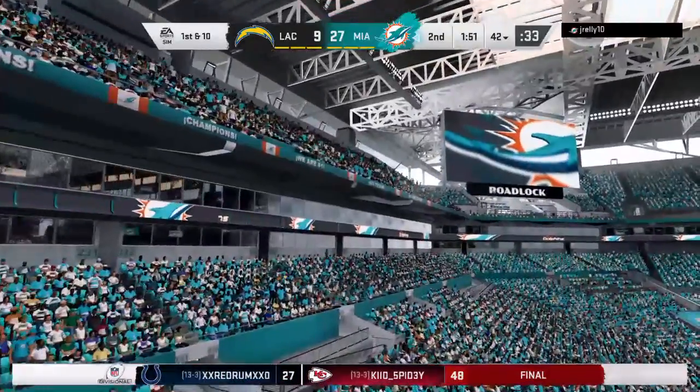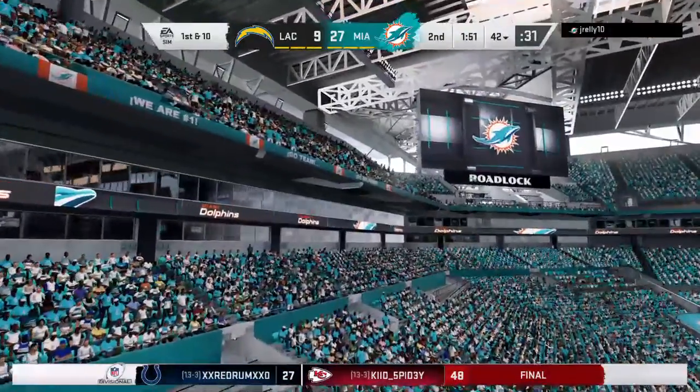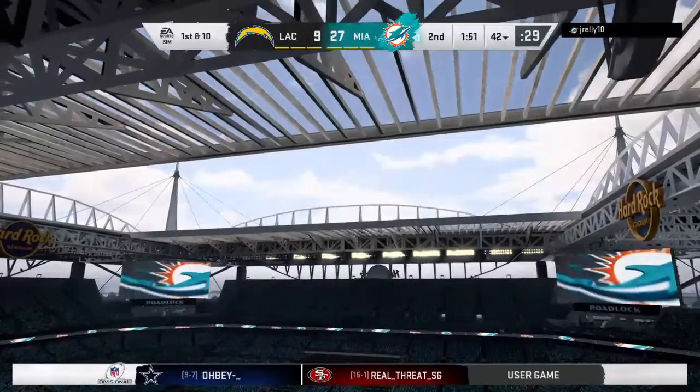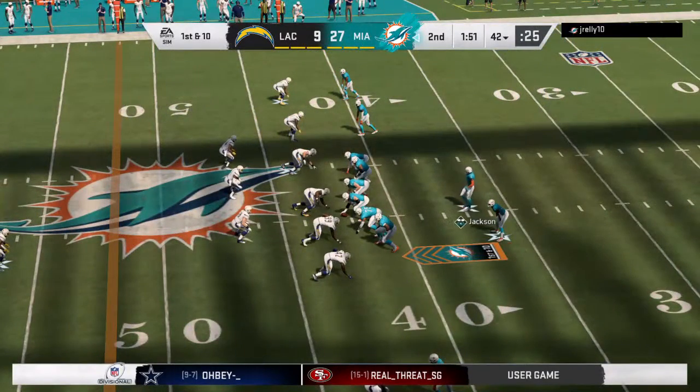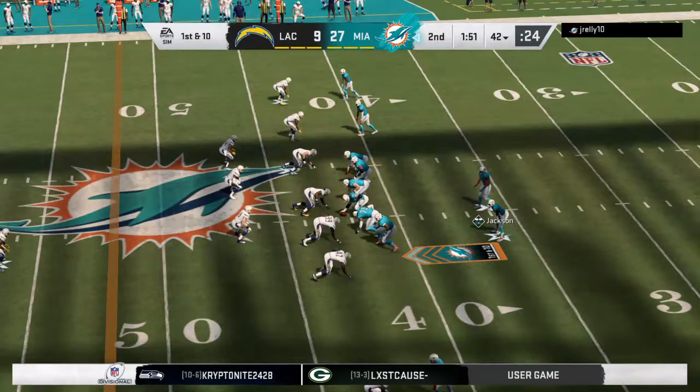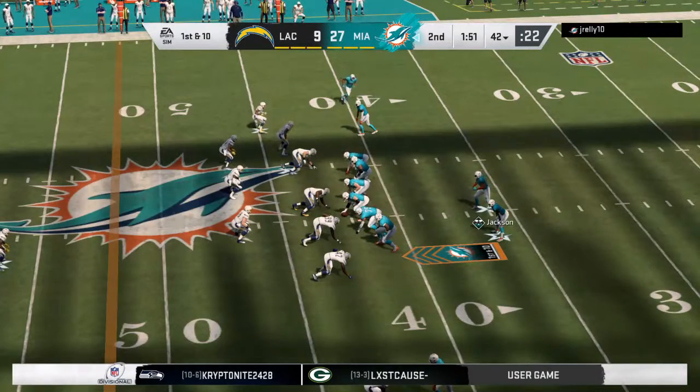And now you know why receivers and the guys throwing the ball sometimes get these types of calls that go against the defense. Who better at interference than Mike Gesicki? Jackson over 3 for yards.